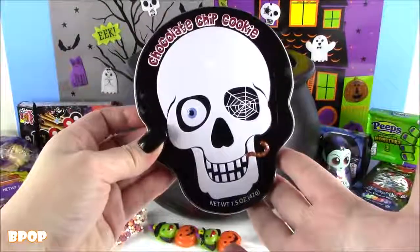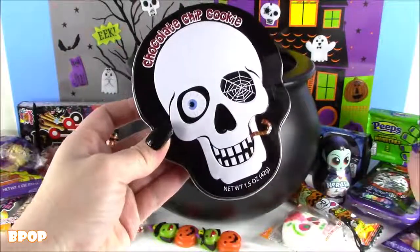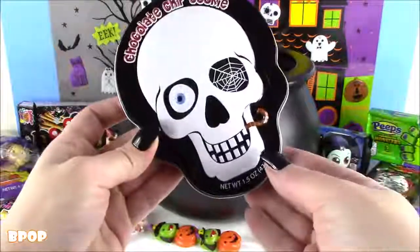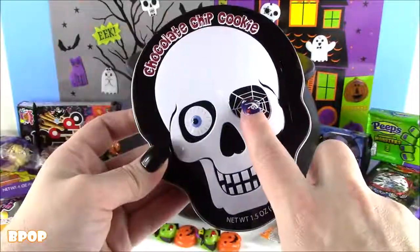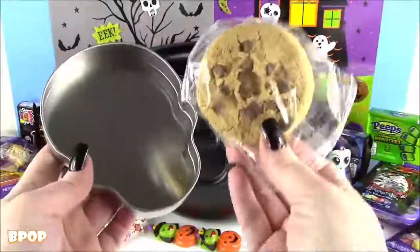Coming at ya. Got a little chocolate chip cookie in a skeleton tin. Oh, love this one. This is actually good for the younger trick-or-treaters who don't eat candy. Maybe they can have cookies. It's got a worm. It's got a spider web. And believe it or not, you guys, inside of this tin came one chocolate cookie.